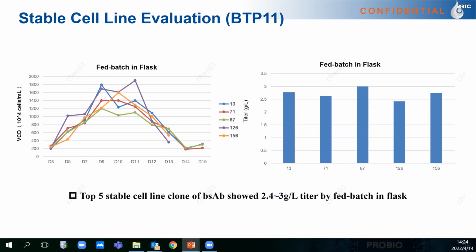After all of these characterizations in those previous slides, we decided to choose the BTP11 to generate the stable cell lines. And 5 single cell clones were obtained, and all of them showed 2.4 to 3 gram per liter titers using fed batch.